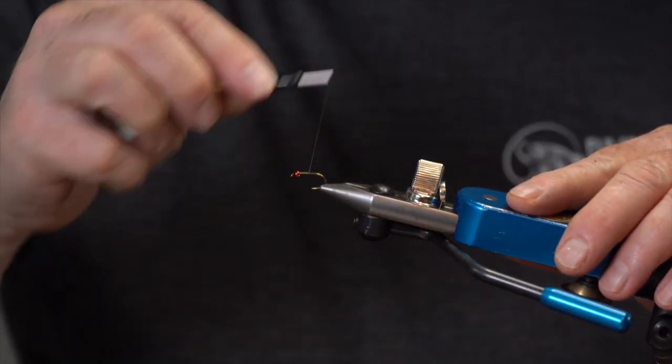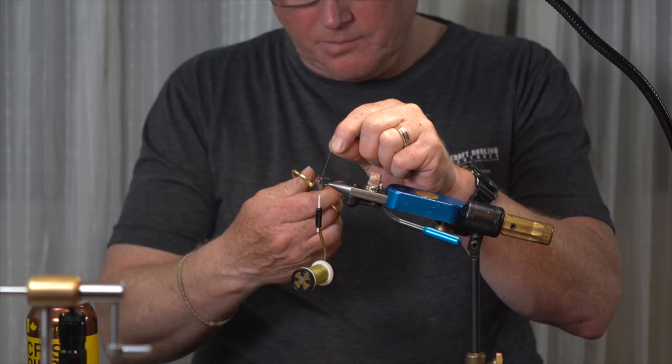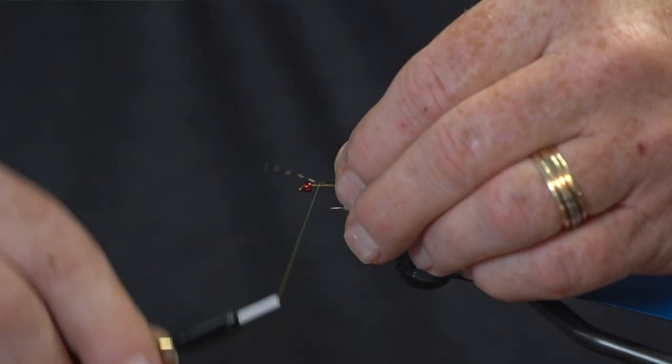I got to tie one of my new creations, the Rinse and Repeat. It's a backswimmer pattern that everybody wanted to see.